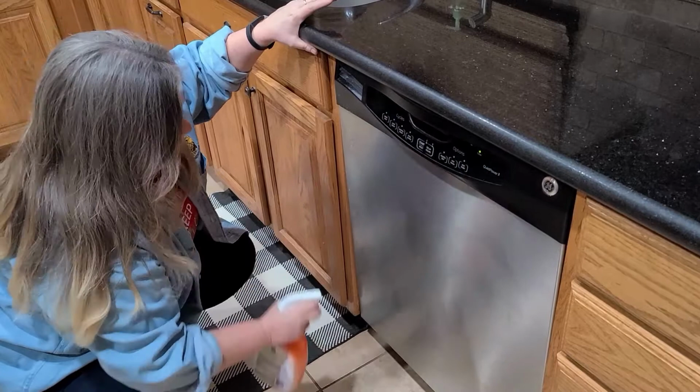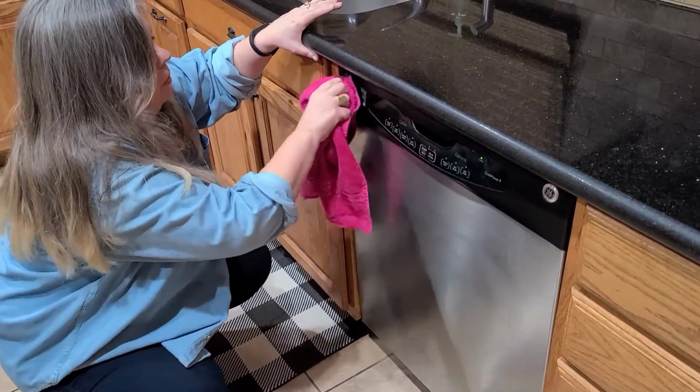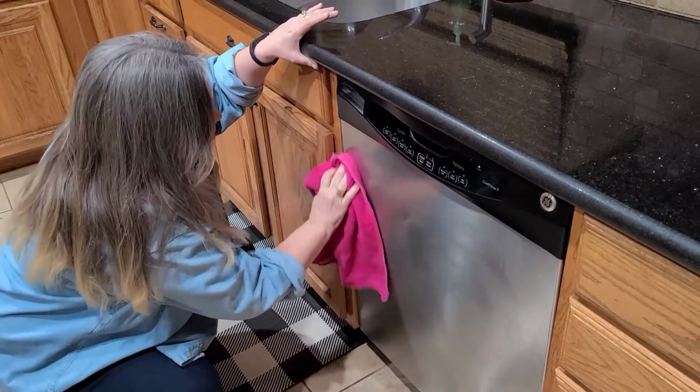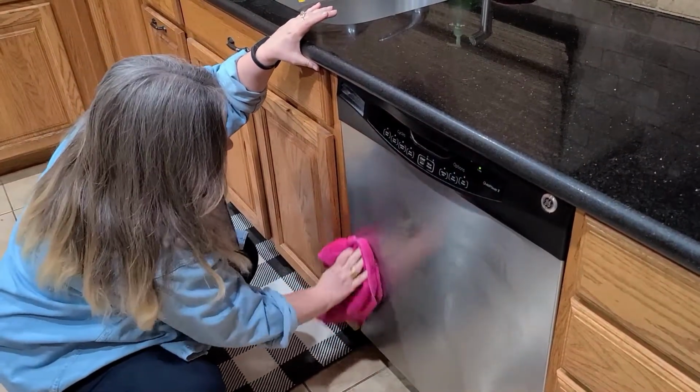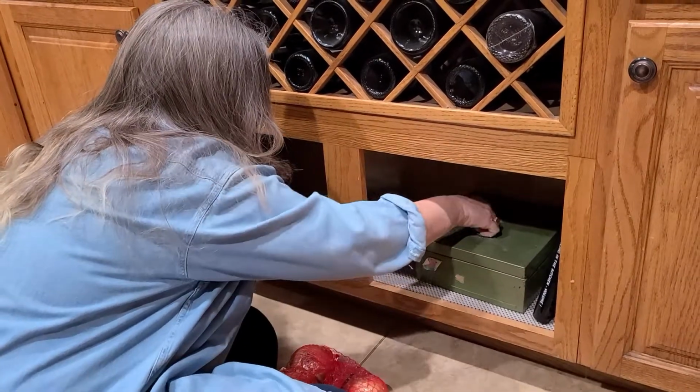A little step is still a step in the right direction. Don't ever let yourself feel like you're not doing enough, because if you are just getting started, that is usually the hardest part of the whole thing.